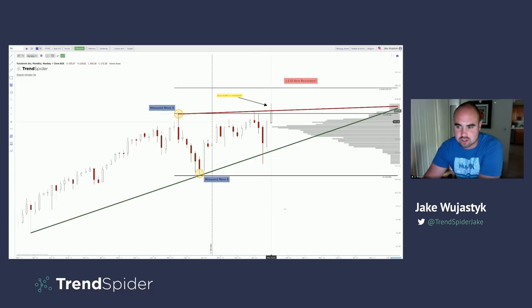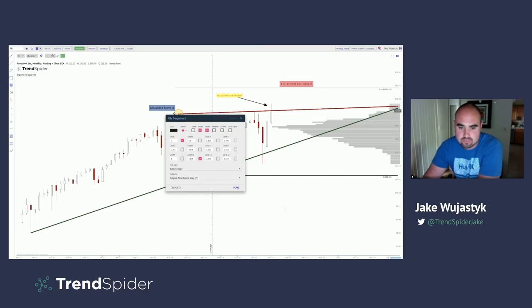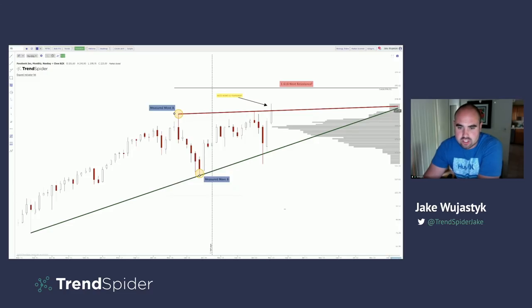This is just your one. This is your zero for the measured move on the Fib. And then we've got this 1.618 extension above. So if we just get rid of that and keep the chart a little cleaner, you'll see that this 1.618 may be an area above to take a look at. We'll just have to see.